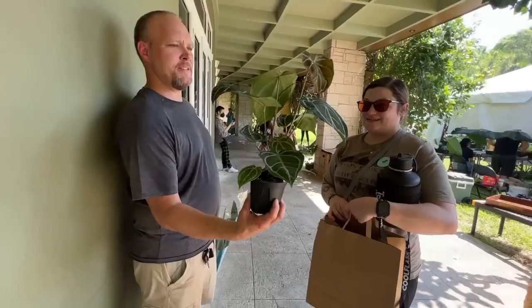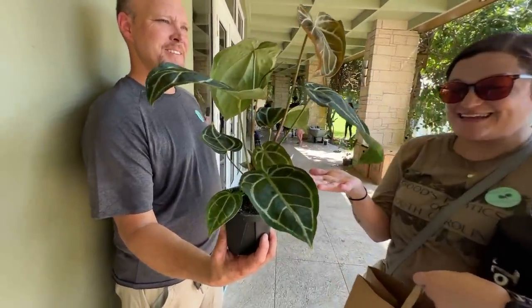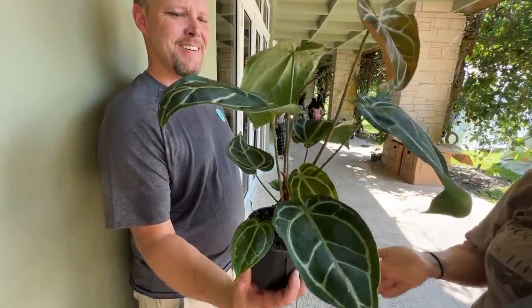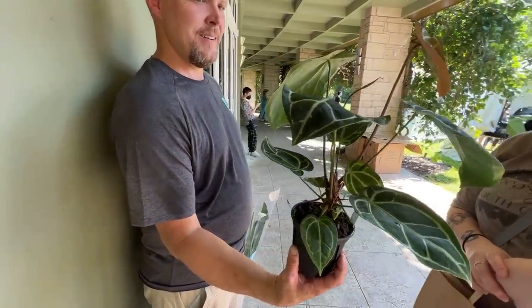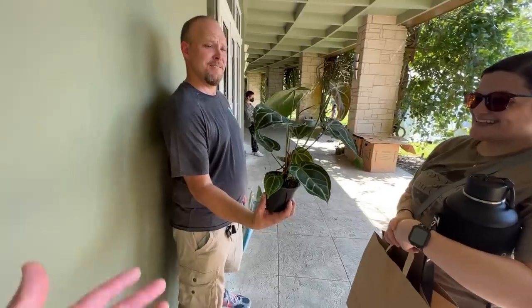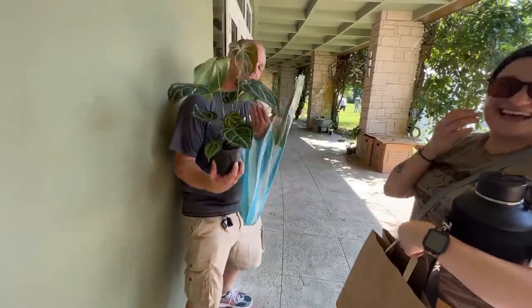I'm bailing. All right, Miss Trish, what you got there, darling? My new daffodil. Oh, that's pretty. And it's flowering. Gorgeous. And it even looks prettier with Mike holding it. So that helps out. Okay.